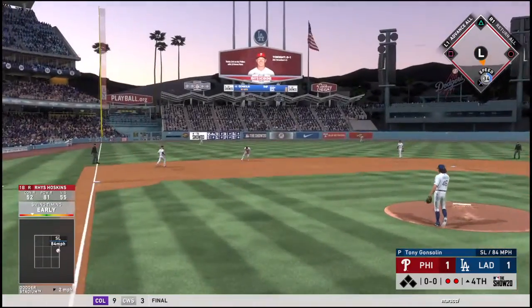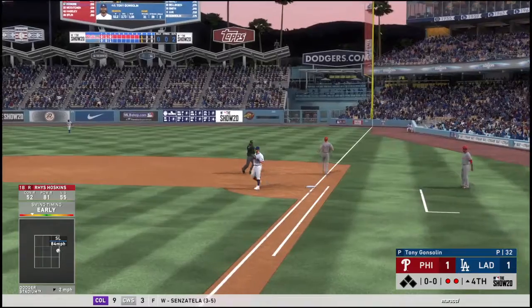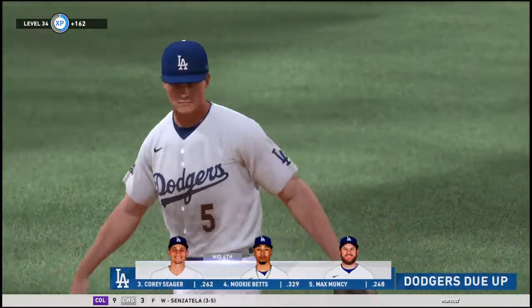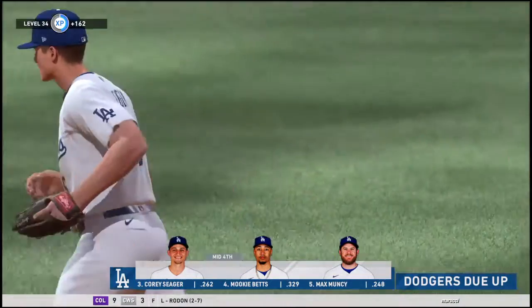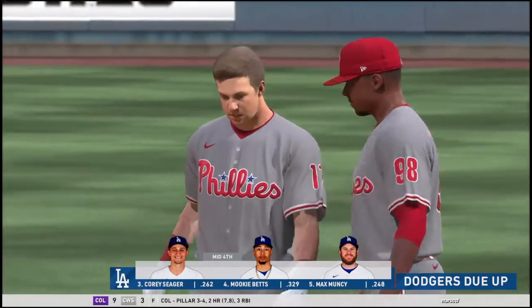Sent on the ground, but right into the shift. Throw on to Muncy, gets him, and with that, they'll end the inning. Three up, three down for Philadelphia. We'll go to the bottom of the fourth, tied 1-1.